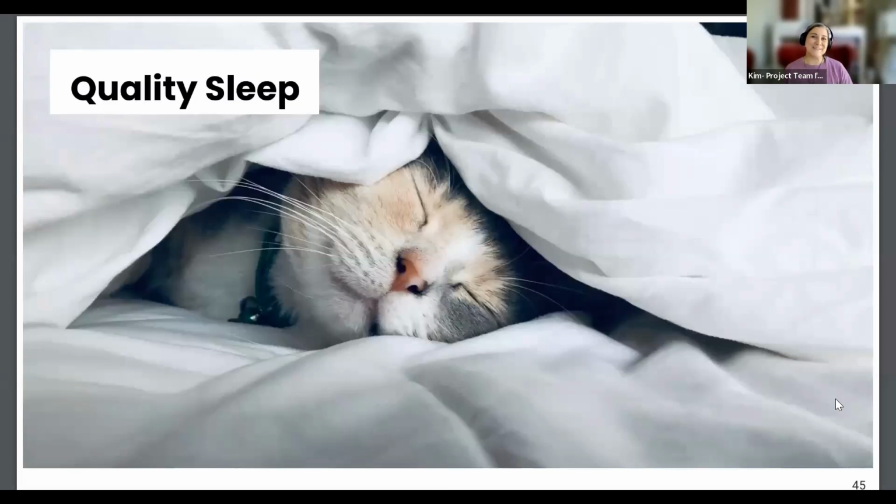So the next one is quality sleep. Oh, look at how comfortable that little one is. So you want to ensure that you get enough restorative sleep each night, as sleep is crucial for memory consolidation and cognitive function. All right.